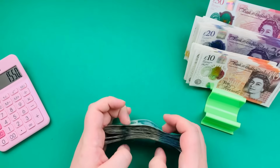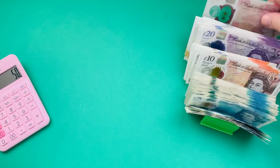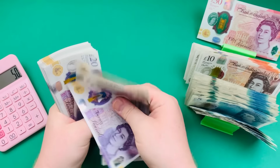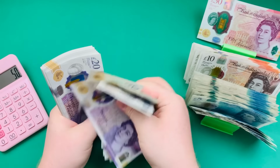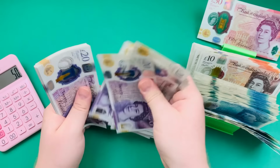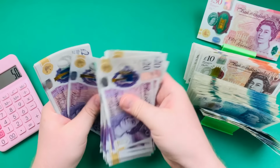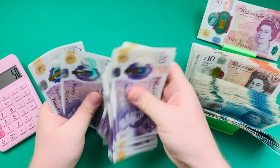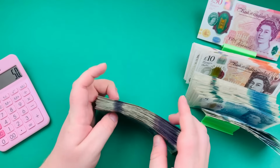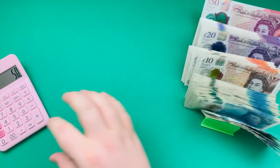Right, let's start with the fives. No, let's start with the 50. So it's just one. Okay, then the 20s. 2, 4, 6, 8, 10, 12, 14, 16, 18, 20 and so on, counting up in twenties until 120. So 1,020. When did this happen? 1,020.